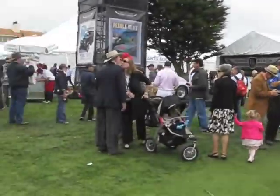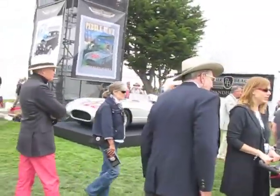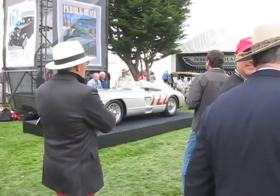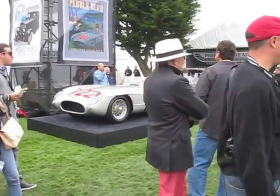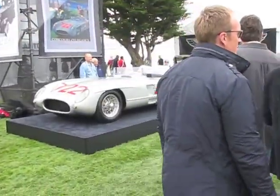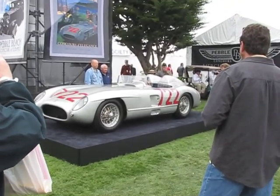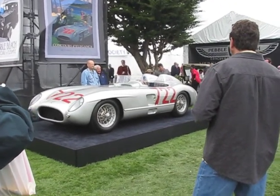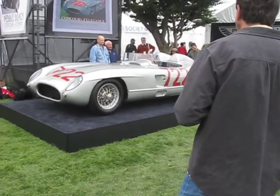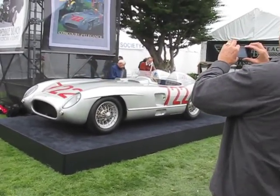This car does deserve a look. This is the SLR number 722. I've seen this car here before, and it's the one, of course, that Dennis Jenkinson and Sterling Moss won the Mille Miglia in 1955 with an average speed of close to 100 miles an hour. So one of the most valuable cars in the world. Don't know what it would bring. It's in the Mercedes Museum. It'd be at least $25 million for that.